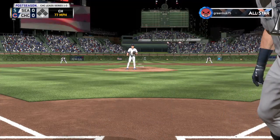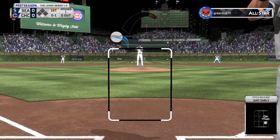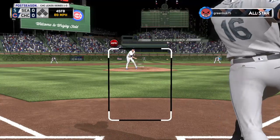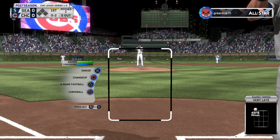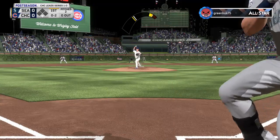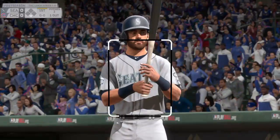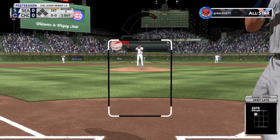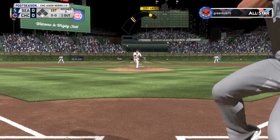Ben Gamel stands in as he checks his swing here for strike one. No plate discipline that time, and he's in the hole now, 0-2. This is a tough combination, and it's important for him to stay down in the zone. If he does, he'll have great success, because the sinker and the changeup come out on the same plane when it's thrown properly, and that's really hard for a hitter to read. Got him to go down swinging there. Ben Gamel goes down for the first out of the game.